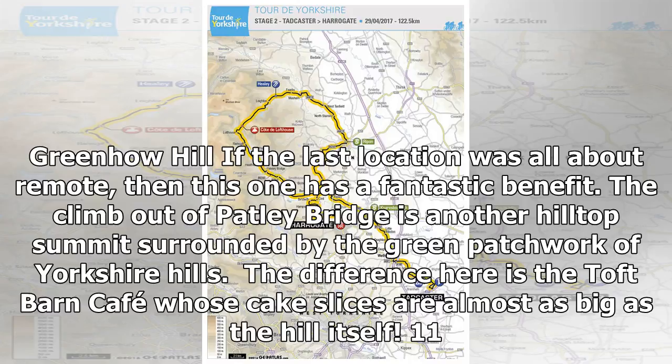10. Greenhow Hill. If the last location was all about remote, then this one has a fantastic benefit. The climb out of Pateley Bridge is another hilltop summit surrounded by the green patchwork of Yorkshire hills. The difference here is the Toft Barn Cafe, whose cake slices are almost as big as the hill itself.